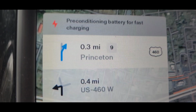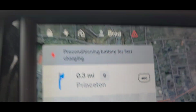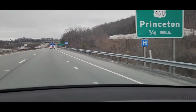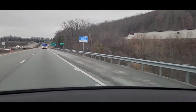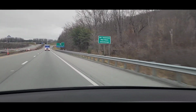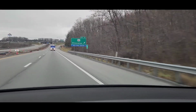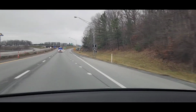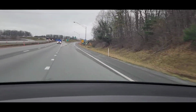So we're going to get off on route US 3460. I'm going north on I-77, so coming south would be even easier for you. Let's see if autopilot makes it for us. Looks like it's doing it.